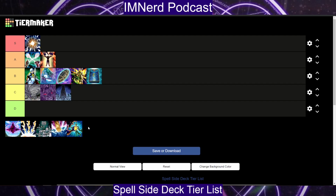It's a good card. Book of Moon itself is a good card. I'm not saying that the card is bad. I'm saying in the side deck, you got to think about it. We only get 15 slots. Are you really going to use it on Book of Moon?